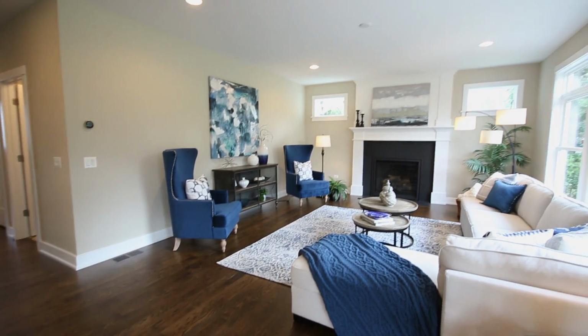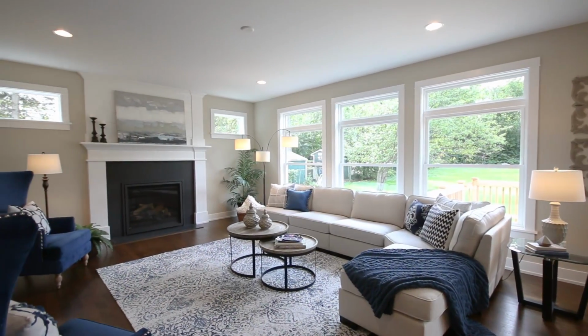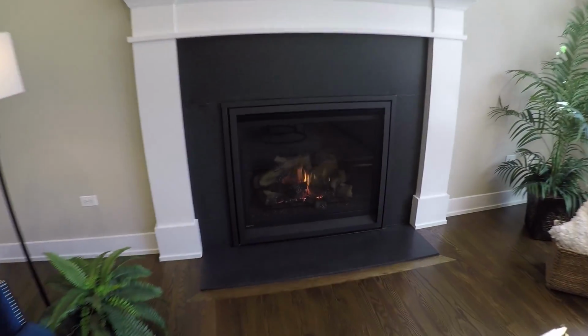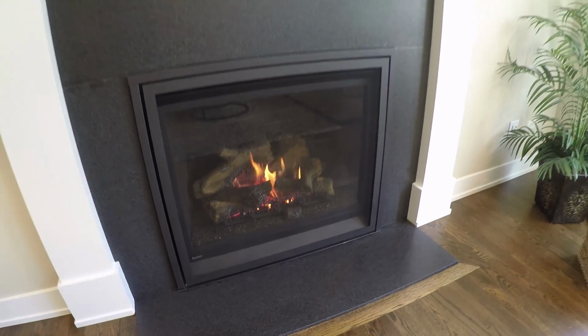And then here we have the great room. Really open feel. You got 9-foot ceilings, transom windows bringing in additional natural light. So it looks like over here we have a direct vent fireplace. It's got a beautiful flame pattern. And man, it's really kicking off some good heat here.